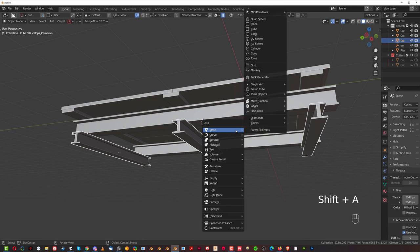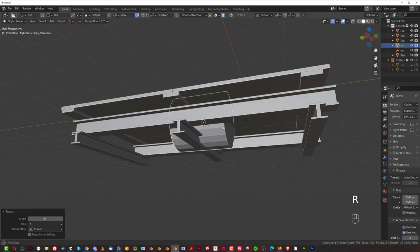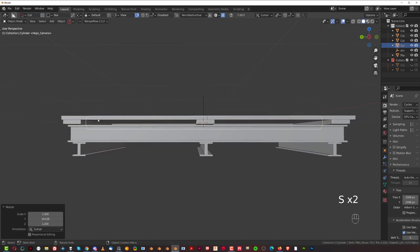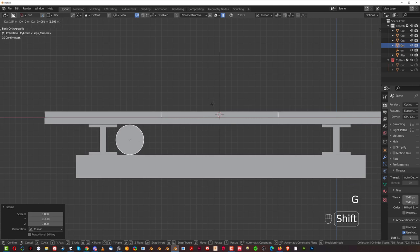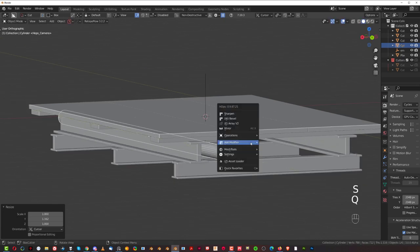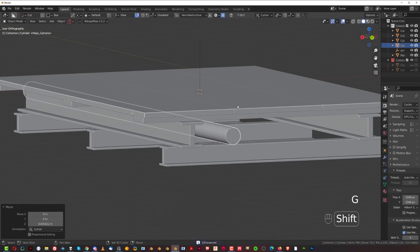So now we need some pipes as well. So we can add some pipes. So let's go to cylinder. And it doesn't have to be so dense. 24 is enough. R X. And rotate it holding control. And S Y, scale it like this. Go to the front view. And let's find some spot for these pipes. S Shift Y to scale it. We could make it a bit longer and sharpen it. G Z and move it up like that.